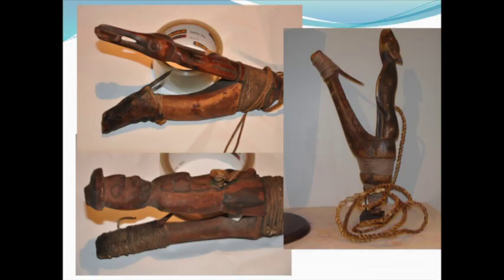This next slide pictures a number of different halibut hooks showing different effigies. One of them shows a bird called an oyster catcher with an oyster in its mouth, another is a human figure, and the third is the sea otter.